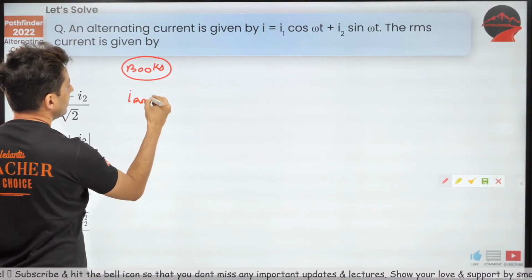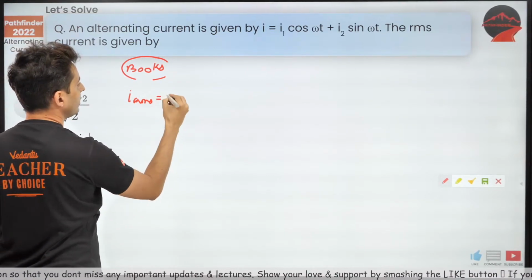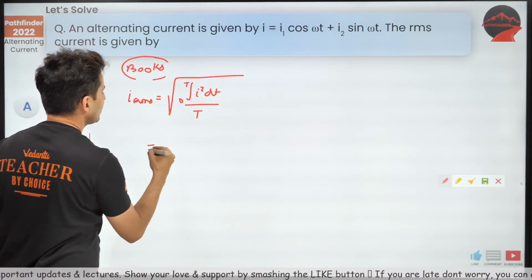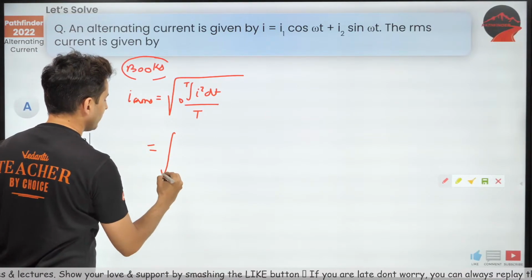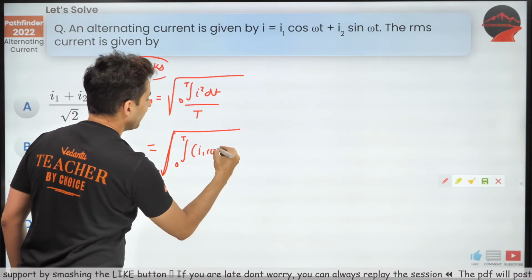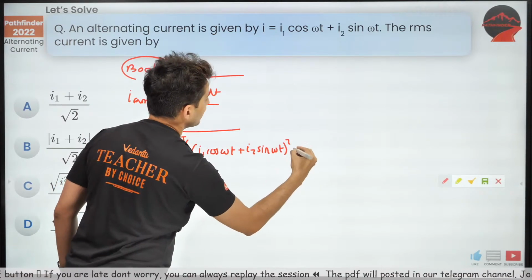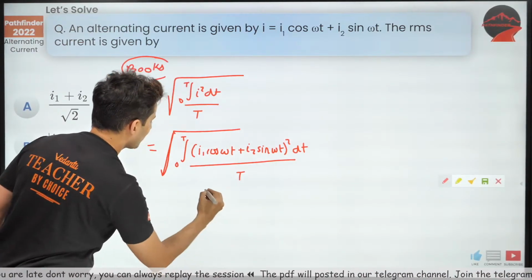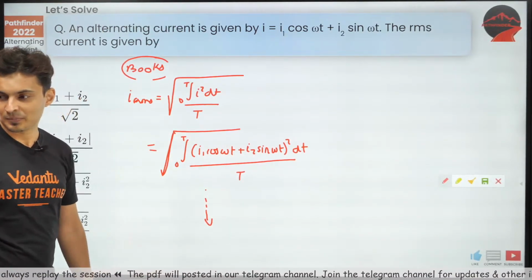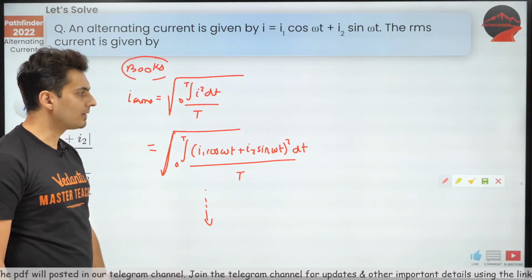So RMS current by definition is, you have to take the root of the integral of I squared dt by t, from 0 to t. They have integrated I1 cos omega t plus I2 sine omega t, whole square, dt, divided by t. Solve this and you will get the answer. This is the method which is given in most of the books. But don't do it like that. That's very crazy. It's a very lengthy method.